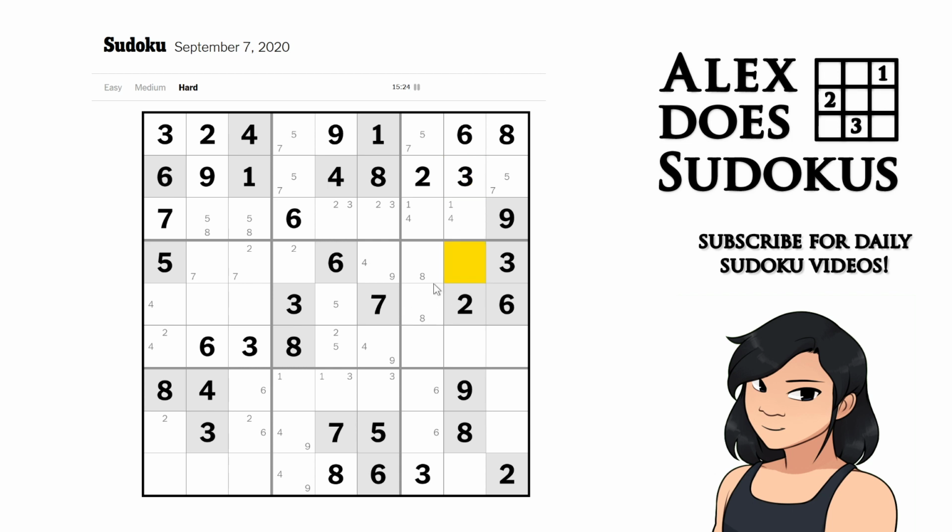2, 3. Can't see a 4, so that's 1 and 4. Oh, if that's 1 and 4, hold on. 2, 3, 5, 6. Can't see a 7 either, so that's 1, 4, and 7. That's annoying. Oh no, it can see a 7 because of the pointer 7, so that's a 1, 4 pair. Therefore, this is a pair as well. So these are a pair of 7s and 5s, which again we can't see any of.